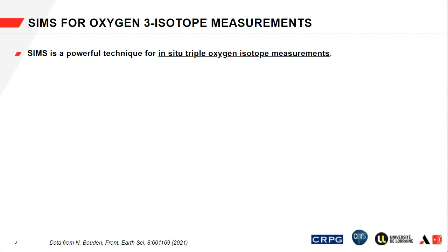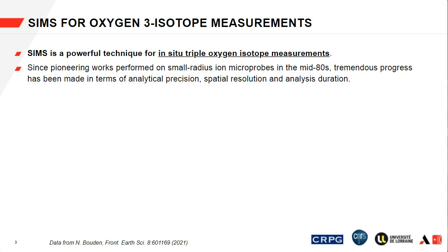SIMS is a powerful technique for in situ triple oxygen isotope measurements that has been used for more than 30 years. Since the pioneering works performed on small radius ion microprobes in the mid-80s, tremendous progress has been made in terms of analytical precision, spatial resolution, and analysis duration.